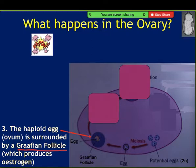Eggs in the ovary are diploid, but then when ovulation happens, they split? No, because over here it's potential eggs, so this is like sperm producing cells. They are diploid, and then they undergo meiosis, and now we have our haploid egg. That egg gets surrounded by this thing called a Graafian follicle, and it is this which produces the estrogen.